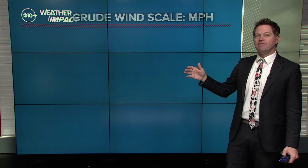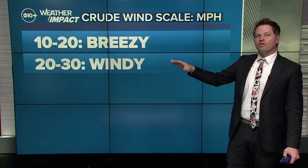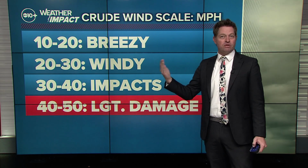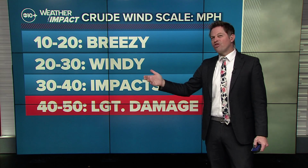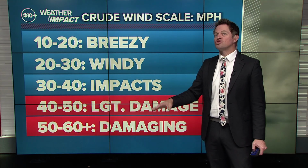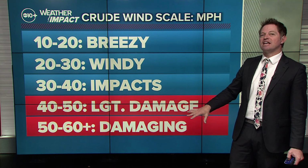So if you want to look at the scale, we've been dealing with things in Northern California on the breezy to windy scale with some localized wind impacts from our recent wind event over the last 24 hours in the 30 to 40 mile per hour range. But when you start getting to 40 to 50 miles per hour or stronger, that's when you get some light damage to just straight up damaging winds. And that's what they've been dealing with in LA over the last 24 hours, with another round of this going through the rest of today.